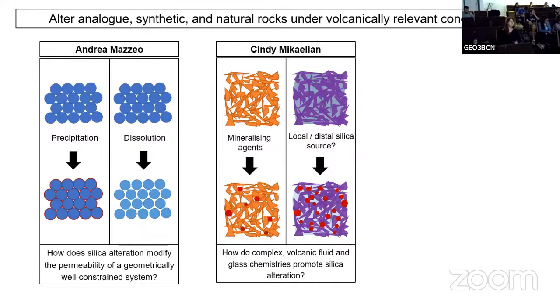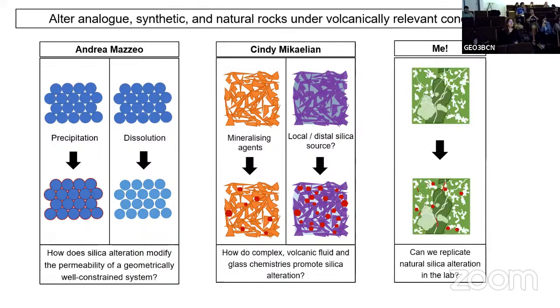What Cindy's working on is those mineralizing agents. So how do the complex volcanic fluid and glass chemistries promote silica alteration? And then there's me. I get to do the fun natural rock stuff. So once we get these first 2 work packages ready and well constrained, can we start playing with natural rocks and start to replicate what we see?